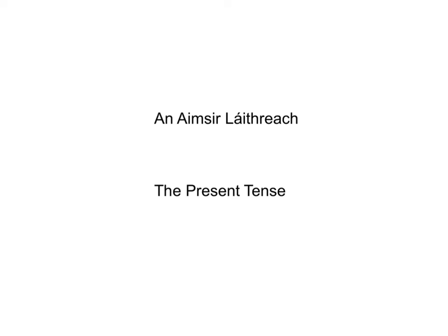The present tense is a definite head wrecker in Irish, but it's handy enough if we get the hang of it as quick as we can.